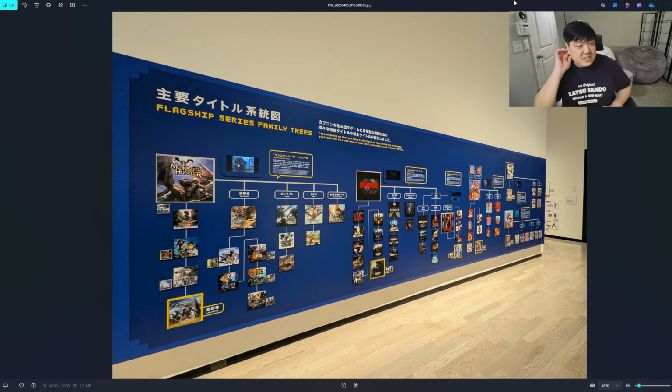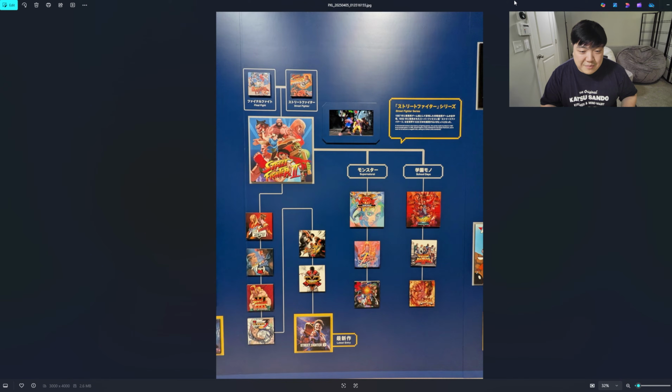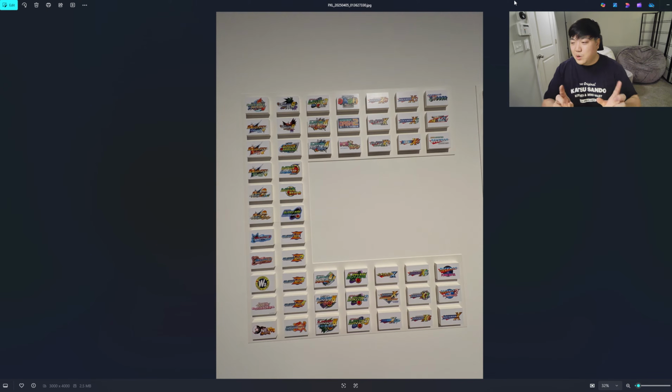And then they also had these family tree series here, so a lot of their flagships like Monster Hunter, Resident Evil / Biohazard, Street Fighter. They lined up a lot of their mainline series with some of the sidelines branching off into trees as well. So I thought this was really cool to see. I would have loved to see this for the entirety of Capcom, but they only had the main series on here. So some of the ones that I'm going by right now, Street Fighter, Phoenix Wright, Mega Man down there. And then this is what I thought was really cool.